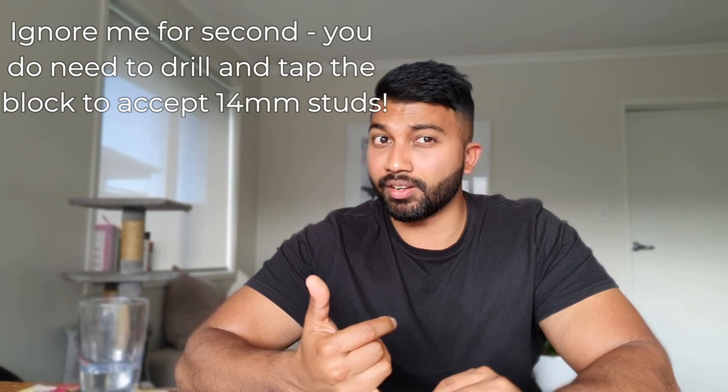Haven't really seen any scenarios where the half inch or 12-ish mil studs have failed. And I've seen a number of examples of people pushing well over 500 kilowatts with these studs. So it's a great choice for me, meaning that's less cost in terms of drilling and tapping in the heads, and ensures complete rigidity and clamping force when it comes time to plug it all together and run some big boost.